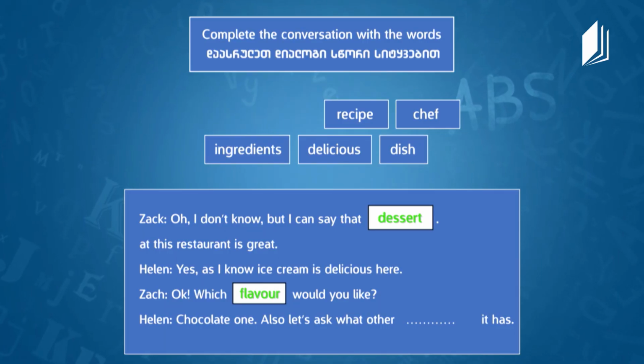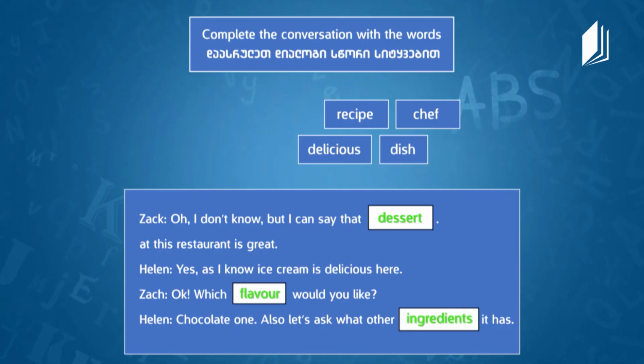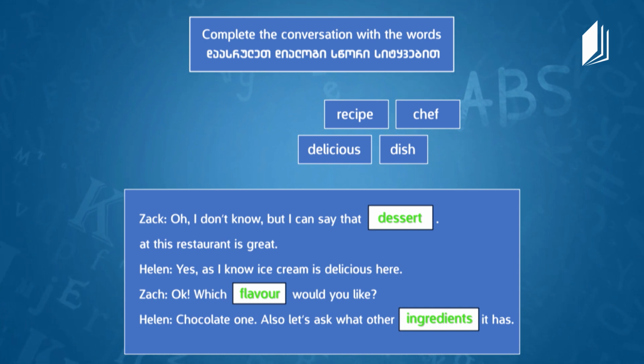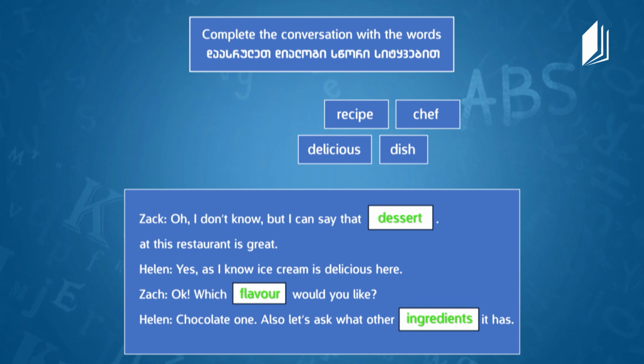It should be ingredients. So, chocolate one. Also, let's ask what other ingredients it has. Wonderful. Thanks. So now let's move on to the reading comprehension.